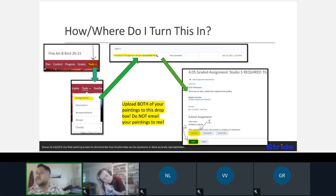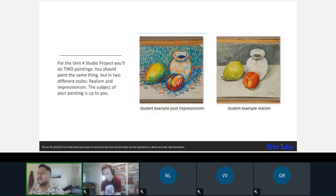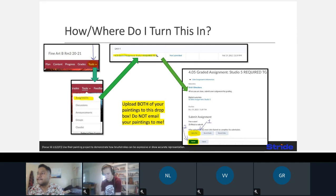So we have a couple minutes left. Okay, I already showed you how to turn it in. You go to that red banner, tools, assignment, and add file. Let me go right here, add file. And please, please make sure it's a JPEG. Those are the best ones to correct, okay? Yeah, make sure it's a JPEG. PDF, maybe, but JPEG is the easiest one.